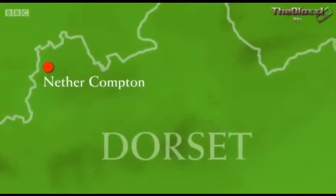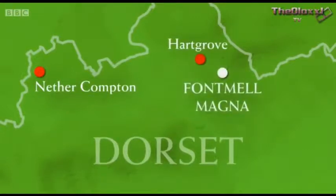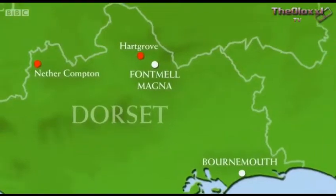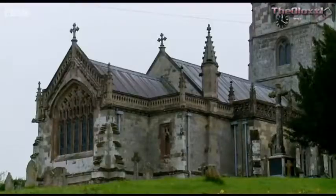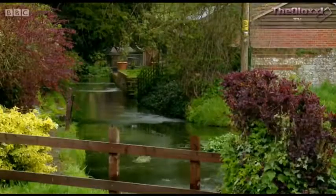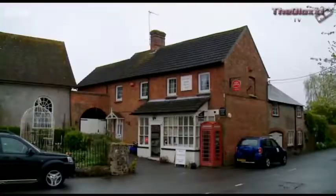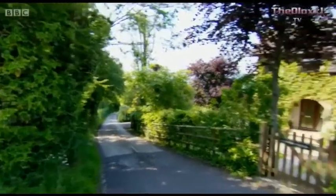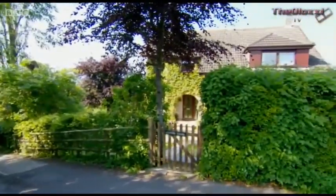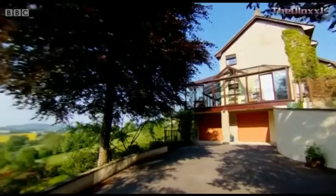For our second property, we're moving eastwards to the hamlet of Hartgrove, a short distance from the village of Fontmell Magna, and about 45 minutes from Bournemouth. The charming village of Fontmell Magna, with its Grade 2 listed church and the Fontmell Brook running through its centre, is the local point for picking up essential supplies, offering a village shop and a post office. A short distance away in the hamlet of Hartgrove is house number 2, an unusual 4-bedroom property over 3 floors with stunning panoramic views towards the distant Duncliffe Hill.